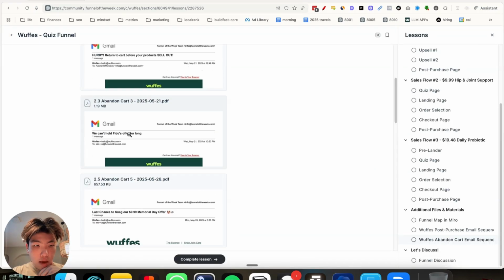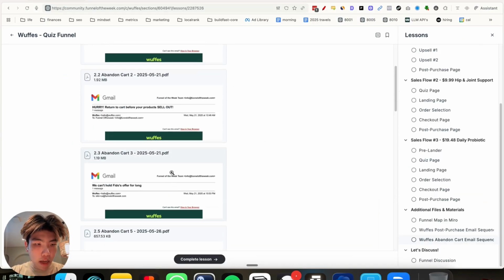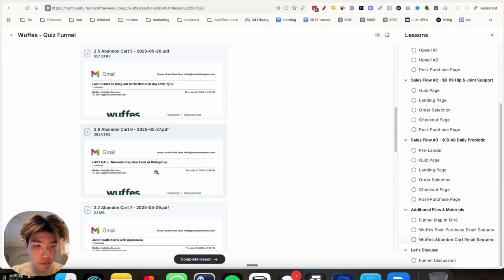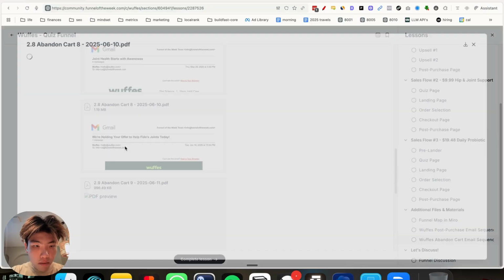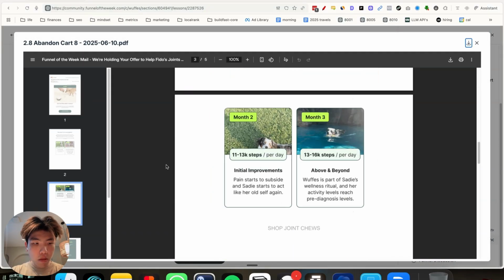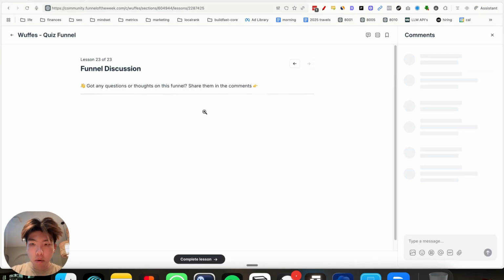And then they have almost 12 abandoned cart emails. So they probably hit them with different angles. This one just uses scarcity, discounts, holiday. This one's probably just awareness and education, and then what's this? Yeah. So they just hit them from different angles of why they should buy, and it's pretty long. It's like 12 abandoned carts. So yeah, that's it. Hope you guys learned something.